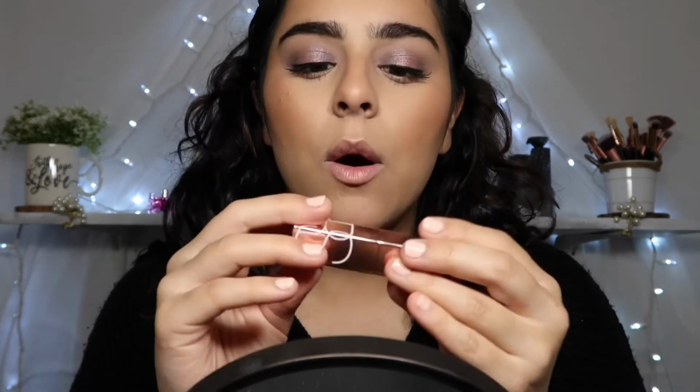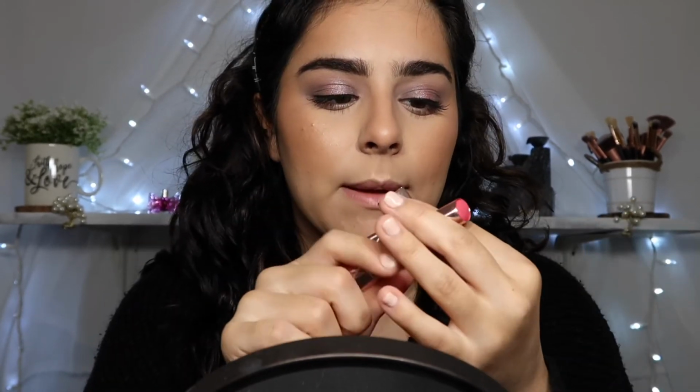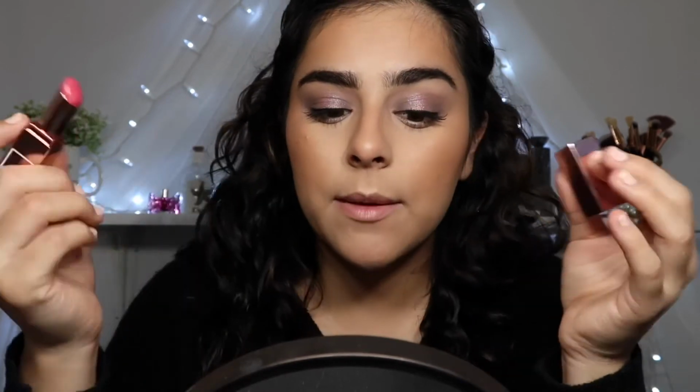And last but not least, I always put this on anytime I am doing my makeup. It's the NARS lip balm in Orgasm. This is honestly so good. It's one of my favorite lip balms. I love the color of it. I love how it's just so simple.